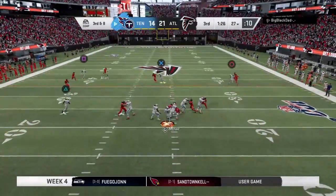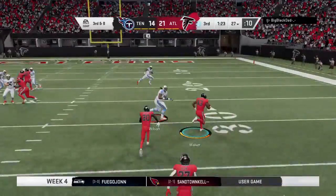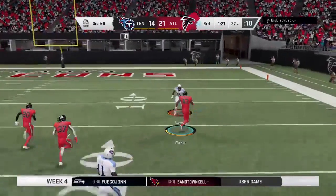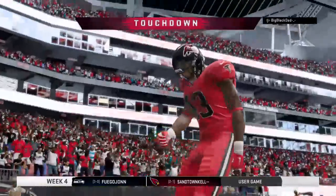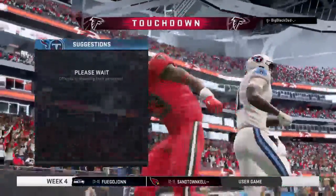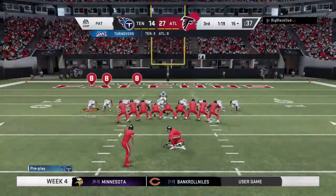On 3rd down, he'll drop to throw. And he's going to be intercepted a 3rd time. Picked off at the 40. And he will score. Touchdown, Falcons. Good job. Short throw, pick 6 right there.